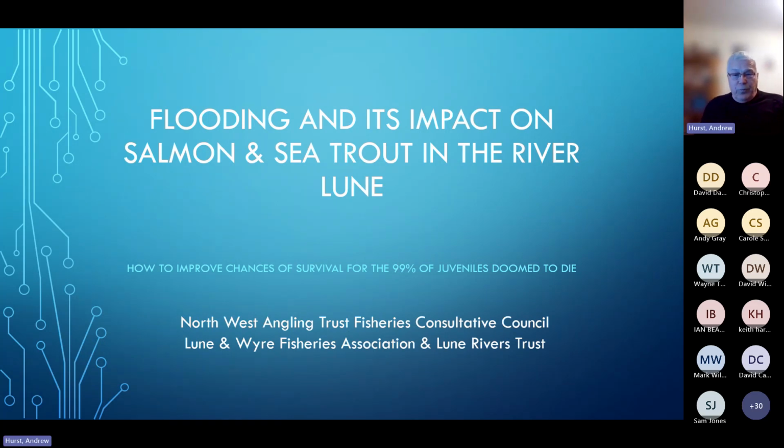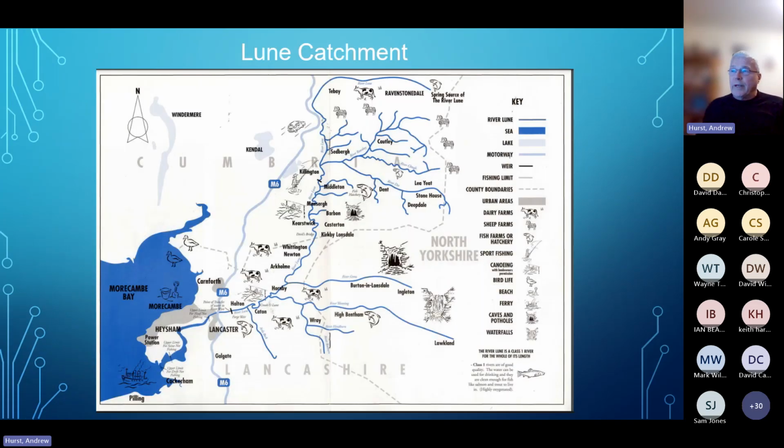Just to kick off, I do apologise to those that know the Lune catchment, but for those that don't, here's a diagrammatic representation of the Lune and what I would call the pressures on the Lune. The Lune flows into Morecambe Bay, and running parallel to it for much of its length is the M6 motorway going from Lancaster up to Penrith. It starts in Ravenstonedale and flows down towards Tebay, where it turns and heads due south and passes close to Sedbergh, through Kirkby Lonsdale, and then on through Hornby, Lancaster, and into the estuary at Heysham.